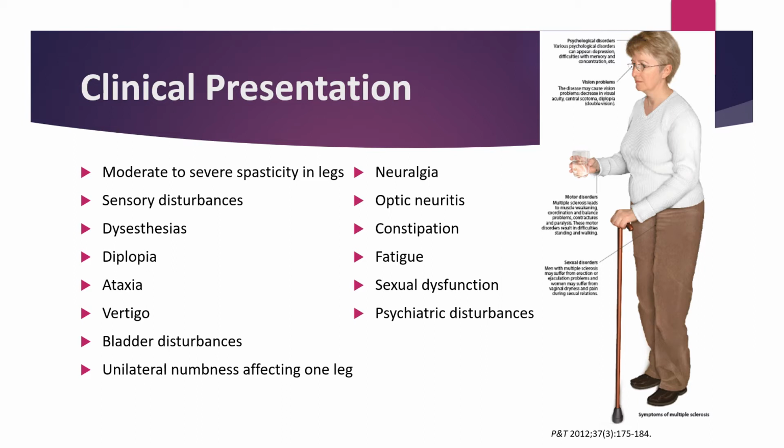We may see sensory disturbances where they're not able to see. They might have vision problems. They might develop things such as double vision or diplopia, which could obviously be problematic if they are doing activities such as driving. It doesn't necessarily mean that an MS patient can't drive, but if they start developing these symptoms, that might be a signal that it might be time to unfortunately take the license away, similar to what they would do in a patient with epilepsy.